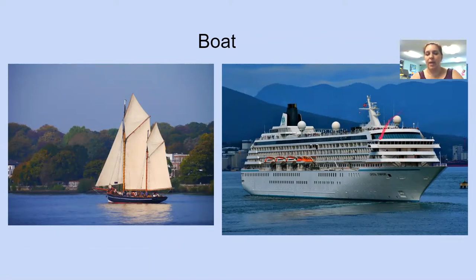And here's the bow and the stern of our big cruise ship. So they would carry people on this boat. They would have passengers. And all these boats on the side, those are their rescue boats. In case something happened and you had to get off the boat, you could take these little boats and float in the water so you could be safe.